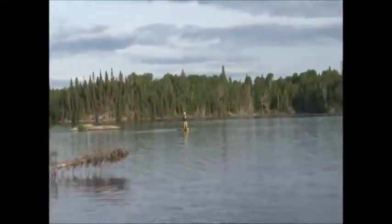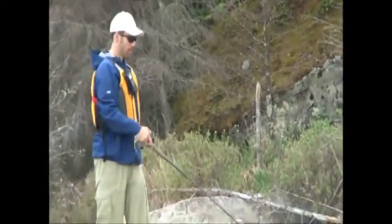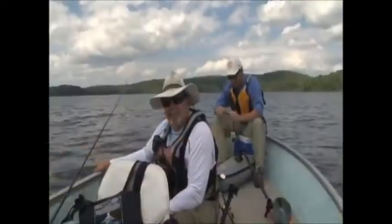No, you don't have to run to the gas station every 2 hours. It's obviously better on the environment. It's just there's nothing about the sport that I see as, you know, bad for anyone.